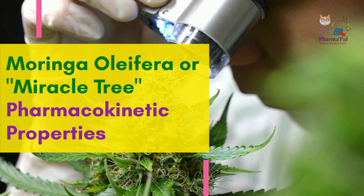Antibacterial properties. Moringa Oleifera was tested against various bacteria, and the findings were promising. The extract showed strong antibacterial effects, particularly against resistant strains. This suggests that Moringa could be a natural alternative for combating infections.